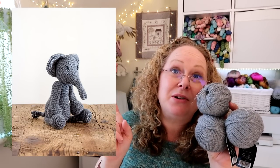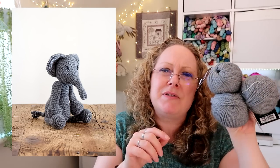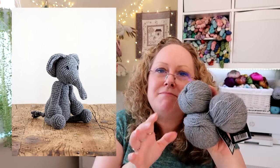I did purchase some yarn, as I mentioned before. I did get another Toft kit. This is going to be for an elephant. I'll pop a picture up here of what the elephant looks like. It's from Edward's Menagerie. I think it's the original book that was released. But I got 3 mid-greys. This is called Shale in colourway 20257. That's the dye lot, I think.